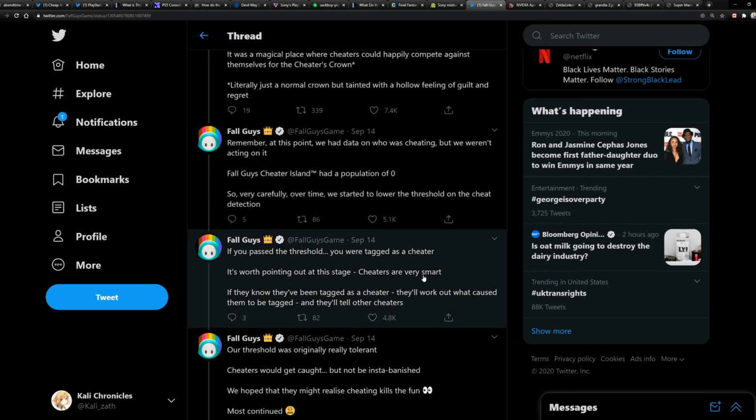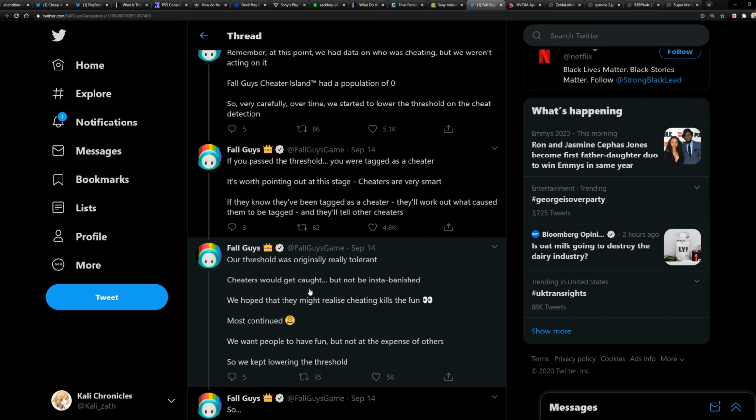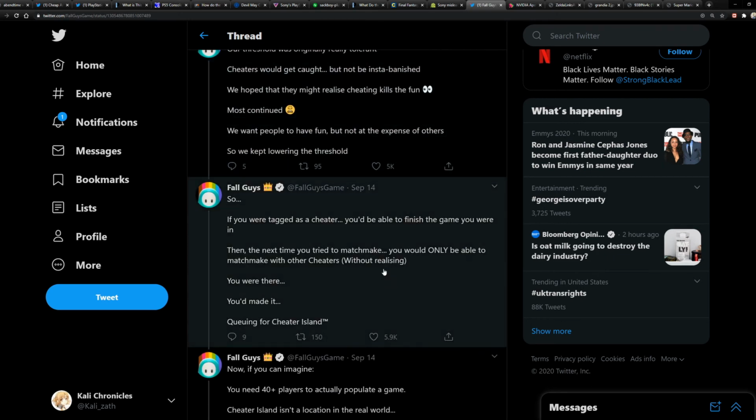And then, cheaters are smart. If they know they've been tagged as a cheater, they'll work out what caused it, and they'll tell other cheaters. So, they would get caught, but not instant-banned. Realize that cheating kills the fun. Most continued, people that have fun at the expense of others, and they kept lowering the threshold.